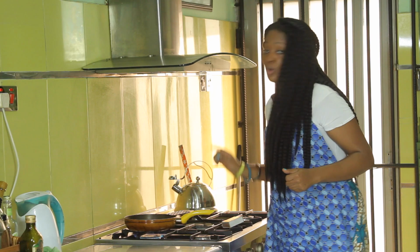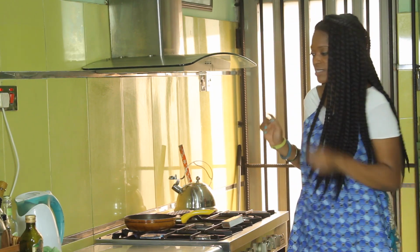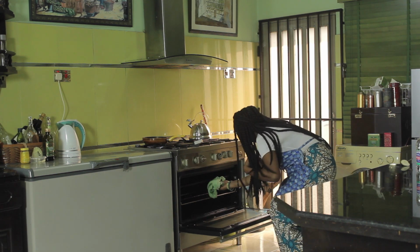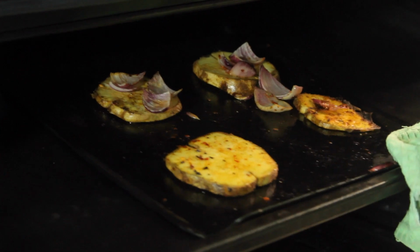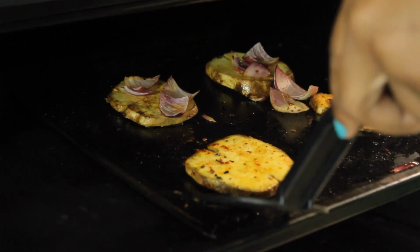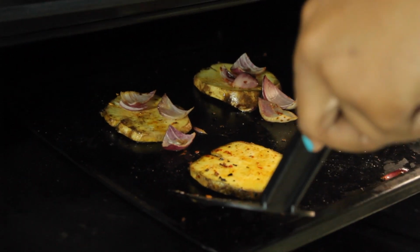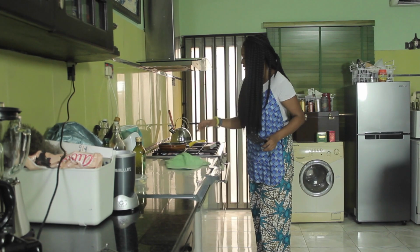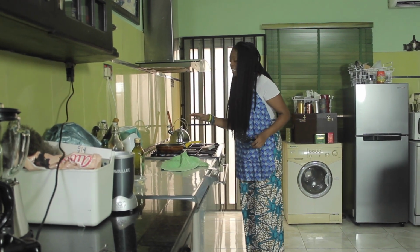So I'm just going to leave these onions in the butter for a little bit, and whilst they're there in the butter, I'm going to check on my sweet potato fries. Let me get my cloth. Okay, here we go. And just check to make sure these are okay. Oh, these are nice and brown. You can see they're actually smoking. I'm going to use this. Ooh, smoking very nicely actually. I'm going to turn them over if I can.